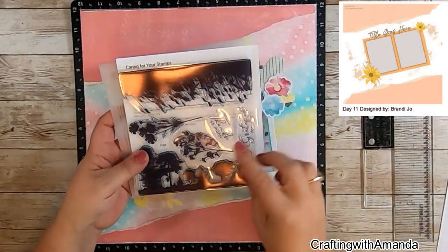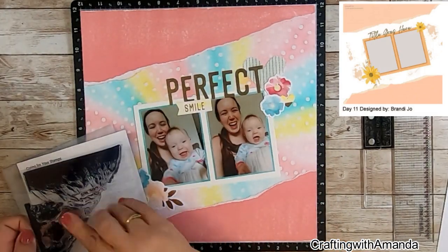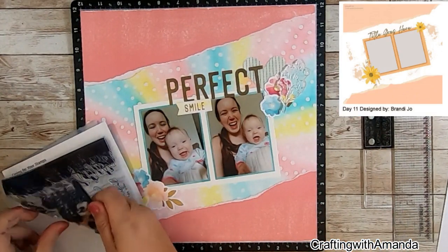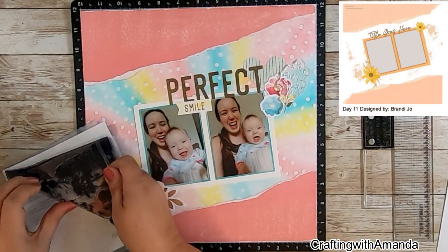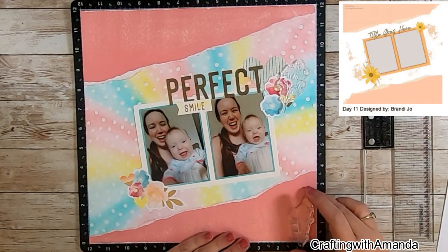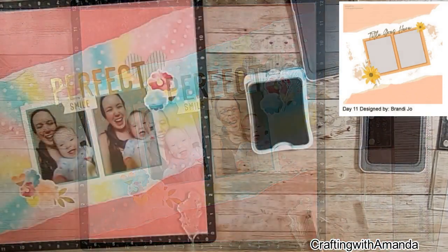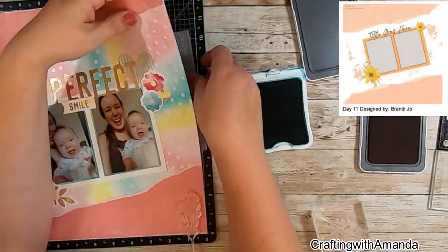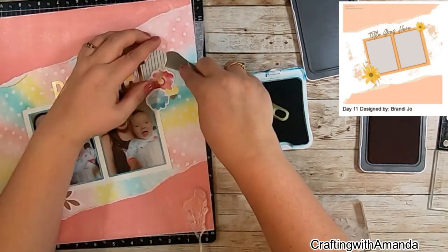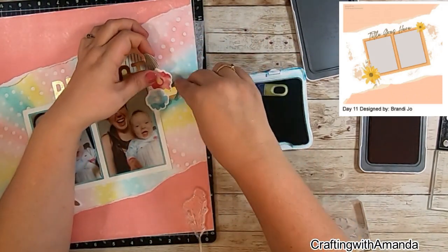We have our two little vignettes of flowers, and I just felt like it needed something in the background more. So I grabbed our June stamp of the month, and that again is only available in June. You can get it free with qualifying purchase if you're a VIP. There's more information about that on my website. But I'm going to take the Lagoon ink, and using the foam that comes with the stamp set, I'm going to place it behind my layout.